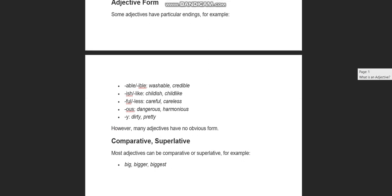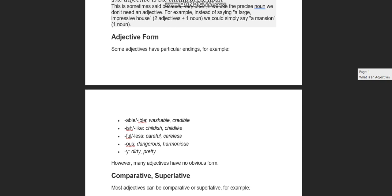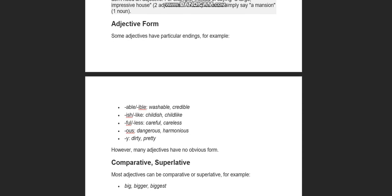Okay. Now, adjectives work in degrees. There are three degrees. First is simple, comparative, and superlative. Look, students. Here, big is simple, bigger is comparative, and biggest is superlative. Another example is young, younger, youngest.